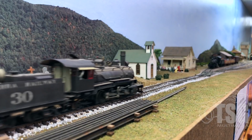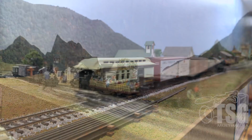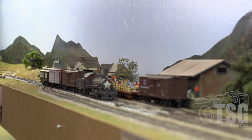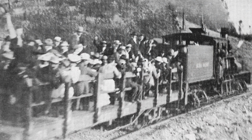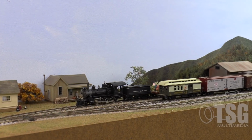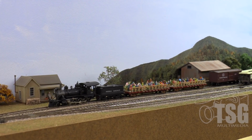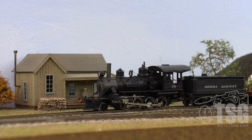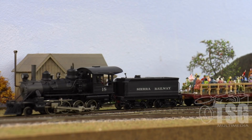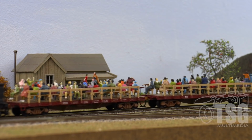Now we're approaching our destination. My Angels yard is configured exactly like the prototype. The Wild and Woolly Angels branch was a popular place for excursion trains. This 1902 photo shows the first excursion train on the branch. Still popular in 1923, an excursion train is waiting to leave as we enter the Angels Camp yard. These excursion cars were a COVID-19 shelter-in-place project for me.